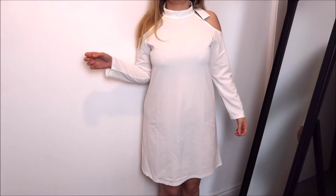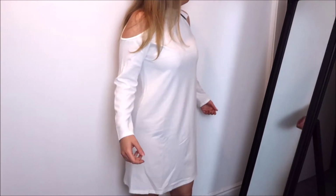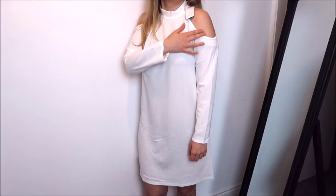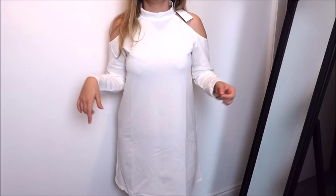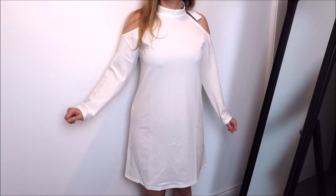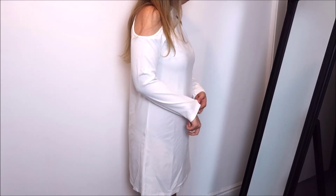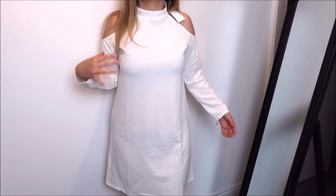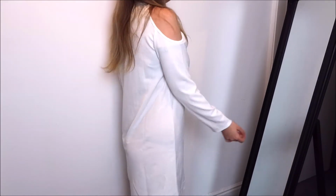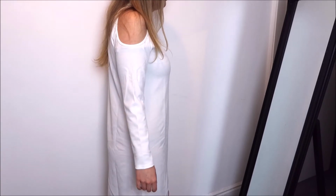And here we have another dress. So this one, I don't mind the shape of it. I like the off-the-shoulder sleeves. I like the choker details here. What I don't like is the material. It feels horrible. It feels really cheap. I mean, it might not look it on the camera, but up close looking in the mirror, the dress looks really cheap, really badly finished.